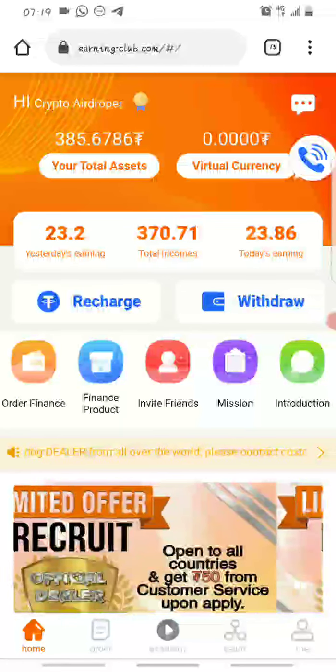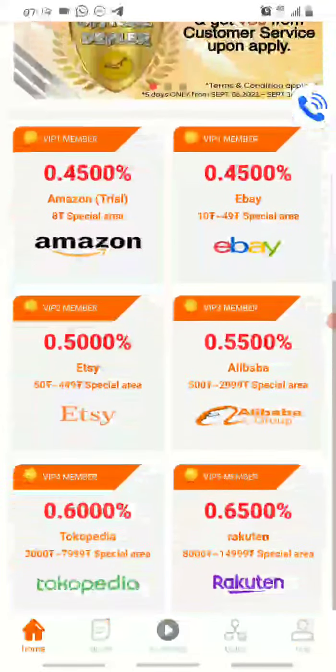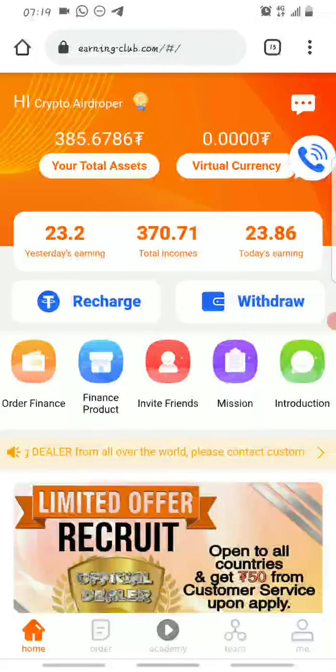Earning Club is an online platform where you get paid to perform tasks daily. Earning Club is an online platform that helps online sellers like Amazon, Alibaba, eBay, Etsy, and the likes to increase their ratings and review quantity. Do you understand? So to do this, that's to help these online sellers get a lot of reviews and sell quantity on their several platforms.